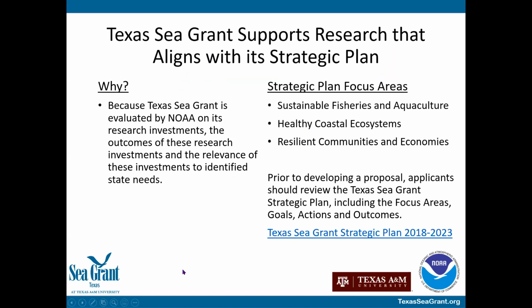So again, Texas Sea Grant supports research that aligns with its strategic plan, because as Dr. Plotkin mentioned, we are evaluated by NOAA on an annual basis on our research investments, the outcomes of the research, and the relevance of those investments and how they're identified to the state needs. So again, as was mentioned, the three strategic plan focus areas we are looking for with this research competition are sustainable fisheries and aquaculture, healthy coastal ecosystems, and resilient communities and economies.